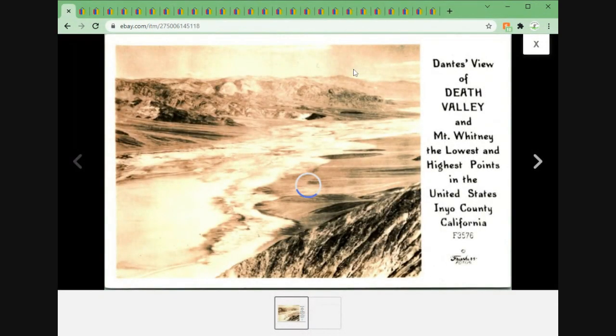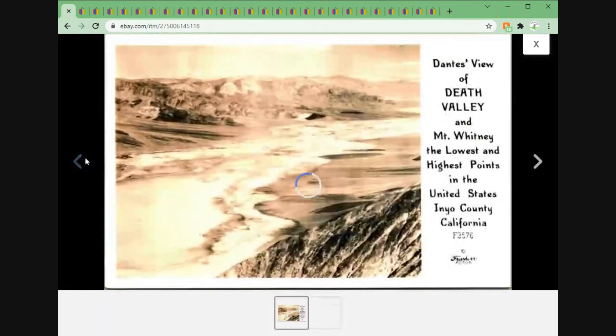Got Dante's View of Death Valley. Now, this is a Frasher's photo, you can see it down here. Frasher's photo real photo postcards have sold very consistently for me. If you can fit it into your subject line, I definitely recommend doing so. Unposted, EKC. This one sold for $10.25 plus shipping.